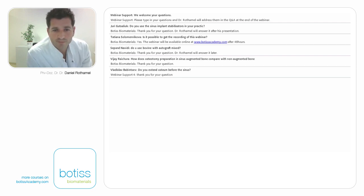So we go on. What is the shortest time waiting before implantation after augmentation? That depends on the area where you want to place the implants. For a normal sinus grafting procedure with a very low remaining bone height, it's about 6 months. When we have a remaining bone height of about 4 to 5 millimeters, it can be easily decreased to 4 months, because we expect good bone quality from the remaining bone before doing the sinus grafting procedure.